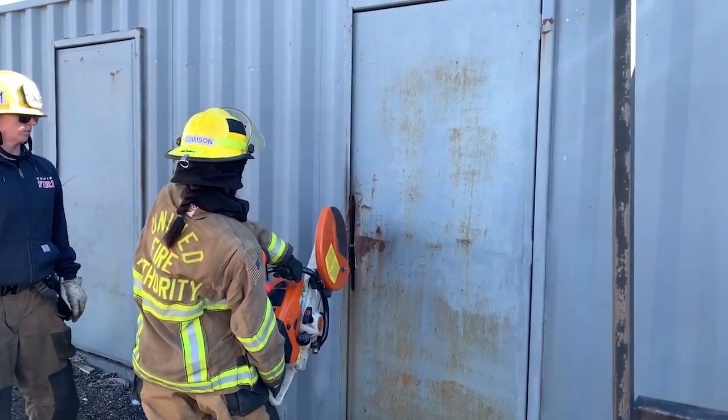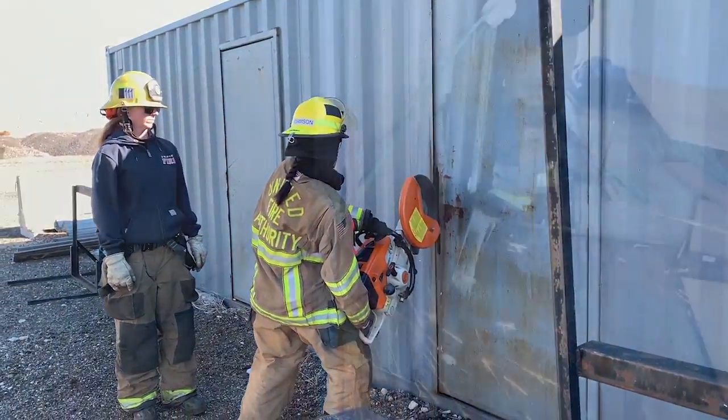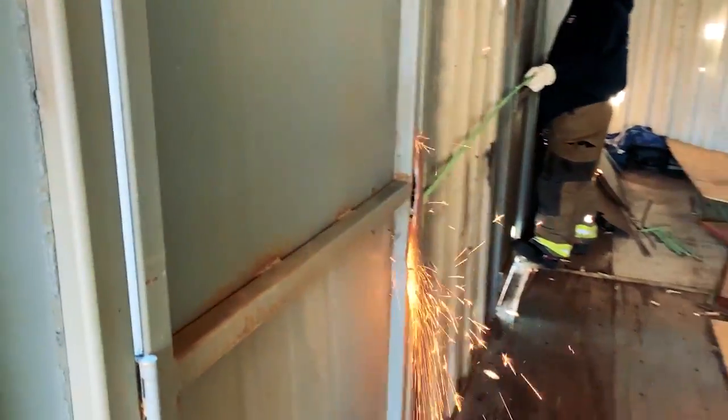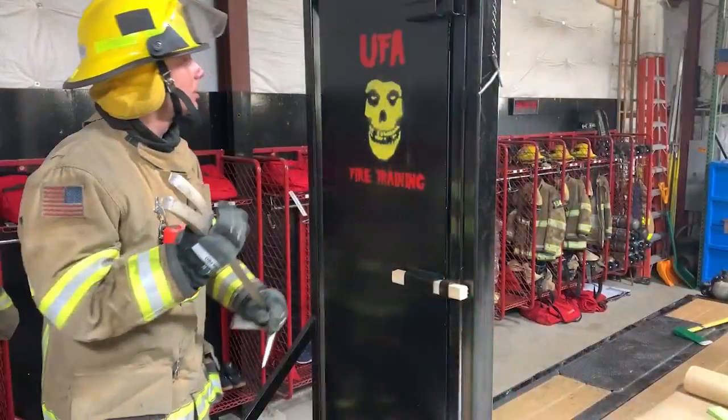And then also on our other prop, we've got a few different types of doors. We've got inward swinging, outward swinging, commercial, residential. So just teaching them how to use their tools to make entry into the various types of doors that we could encounter.